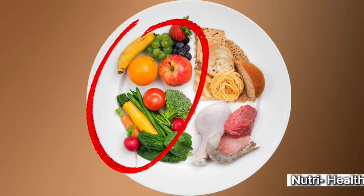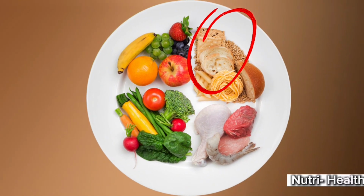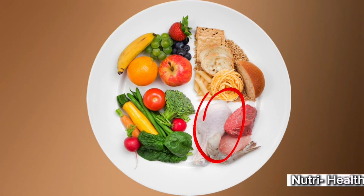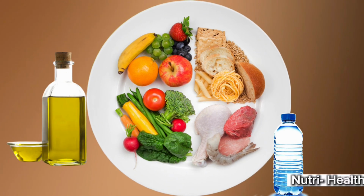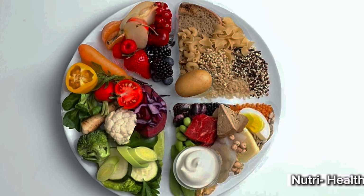Now, this healthy plate method suggests that half of your plate should be full of vegetables and fruits. Okay, a quarter of your plate should be full of whole grains, and a quarter of your plate should be full of healthy proteins. You can have some water aside, you can have some healthy fat aside, but this is the idea of a healthy plate. Eating this way, especially by adding a lot of vegetables and fruits as well as whole grains to your diet, will give you the opportunity to meet your daily recommended value intake for fiber.